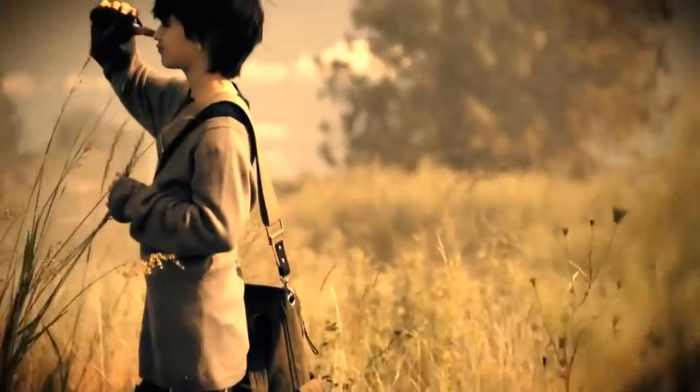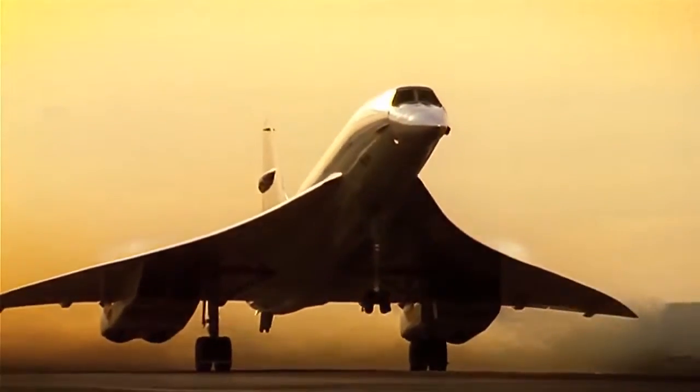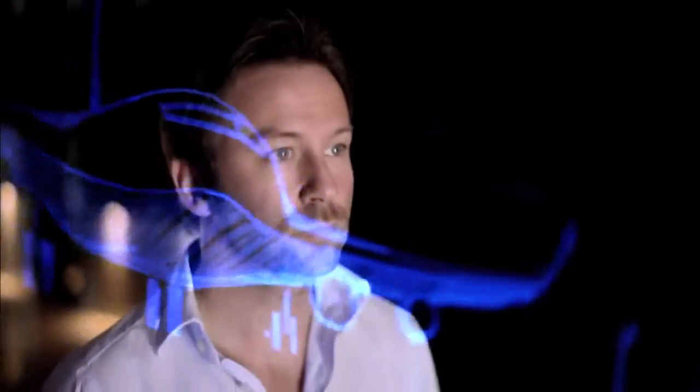I get my inspiration from previous experiences and dreams or images that I have in my mind. Seeing a Concorde, for example, I remember seeing that on a school trip, my first time I ever saw one, and I still remember that to this day.